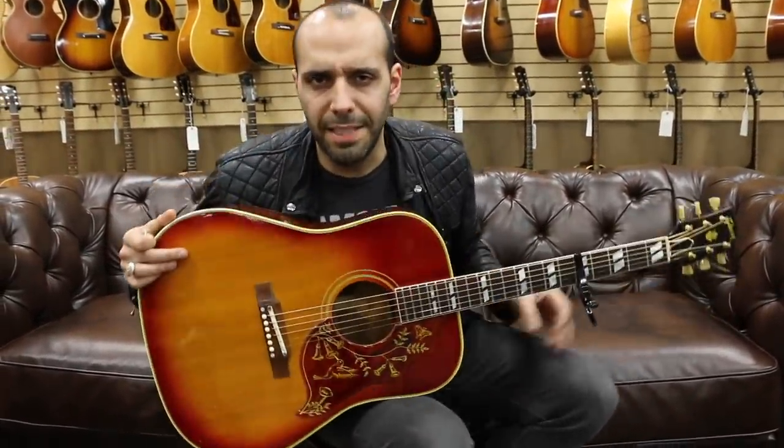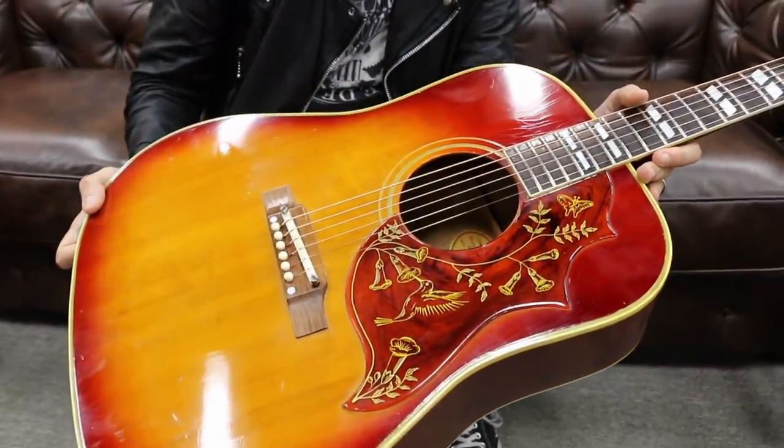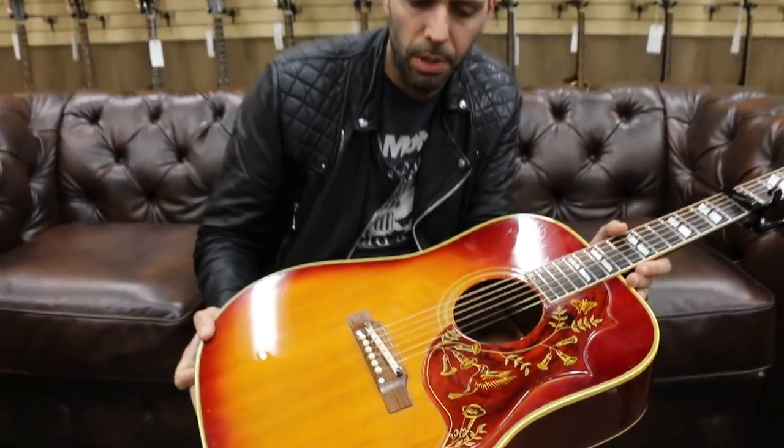The sound of the 60s: 1964 Gibson Hummingbird, original Heritage Cherry finish, mahogany back and sides, Sitka spruce top, rosewood board and bridge. I mean, that's the one, guys. That's the sound right there.